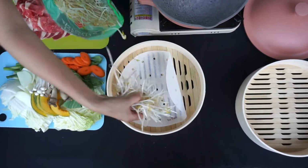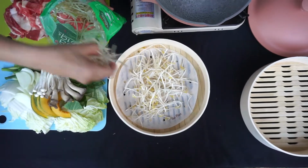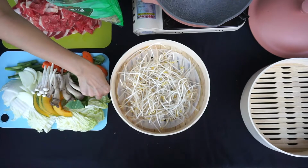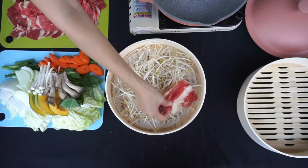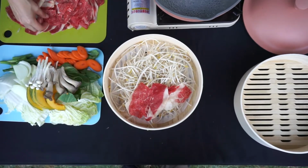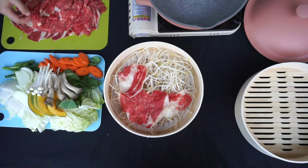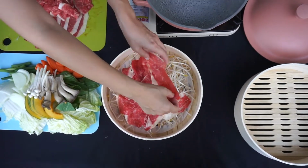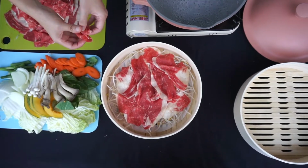There is a certain order that you want to put your vegetables in. So on the bottom layer, you want to put a bed of bean sprouts. That's going to allow you to lay your brisket on top of it. And then you just put on layers of this thinly sliced brisket. You can possibly use shabu meat, but that's even more thinly sliced, so you want this perfect thickness. The vegetable stock also provides rich flavor for the porridge that we're going to be making as a part 2 to this menu.